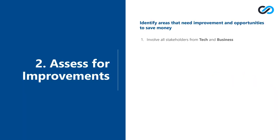Okay, so once we've got cost visibility, we've got understanding of our costs, and we can see there's a problem, we have to put a plan in place to solve this problem. So the first step is to organize meetings with the stakeholders from tech and business. This is one of the key changes that we're proposing. You've got to involve the tech and the business here.